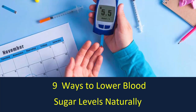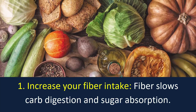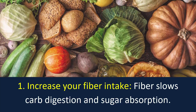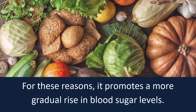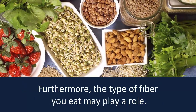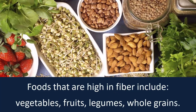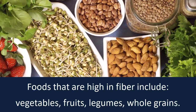9 ways to lower blood sugar levels naturally. Number 1. Increase your fiber intake. Fiber slows carb digestion and sugar absorption. For these reasons, it promotes a more gradual rise in blood sugar levels. Furthermore, the type of fiber you eat may play a role. Foods that are high in fiber include vegetables, fruits, legumes, and whole grains.